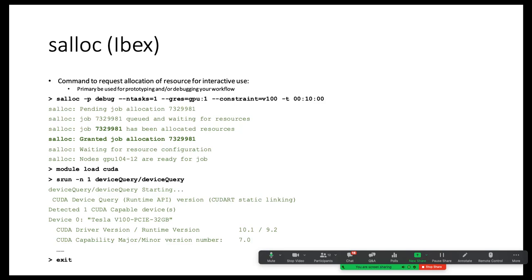When this is granted, I can load my environment and then use srun to actually launch my application there. Make sense? You can achieve the same behavior by directly running srun on this prompt, and that will provide you an allocation first and then run your application. There's a demo on that as well, right at the end. And once you have finished, you type exit, and that will bring you out of that session, back to the prompt.